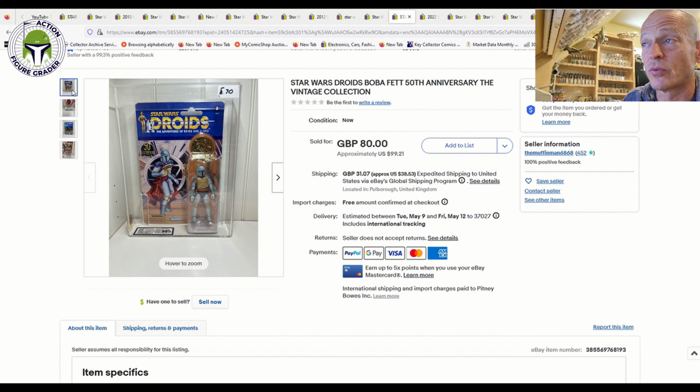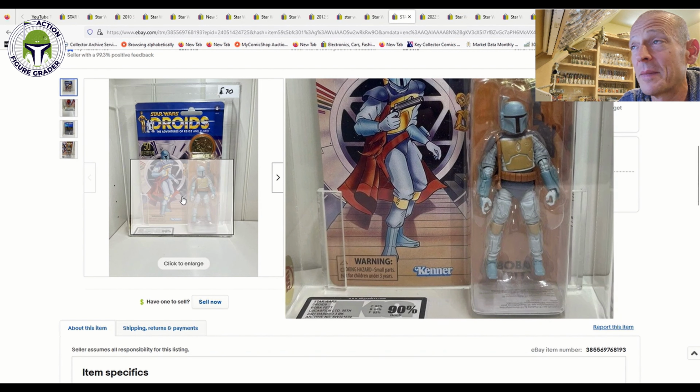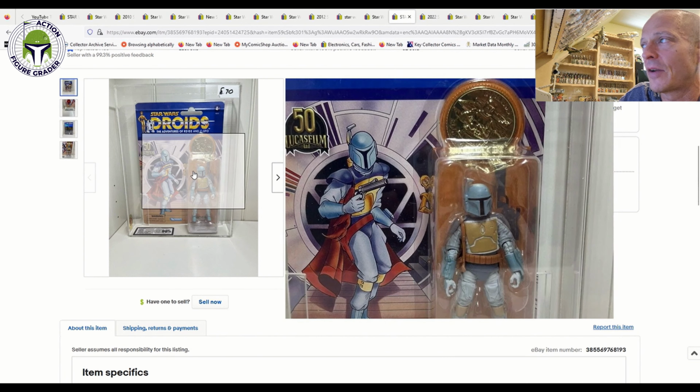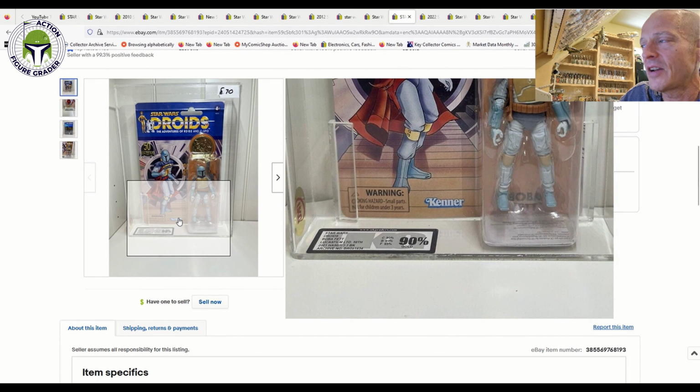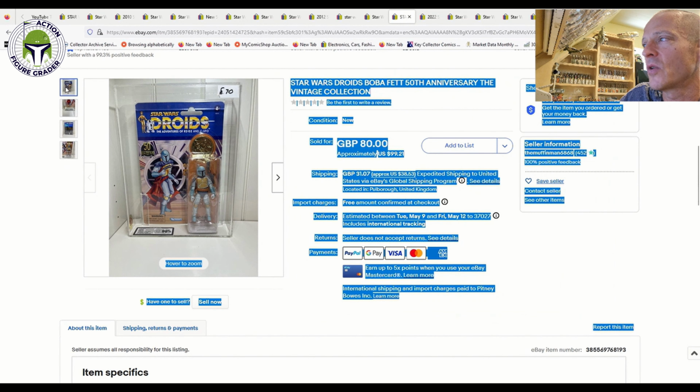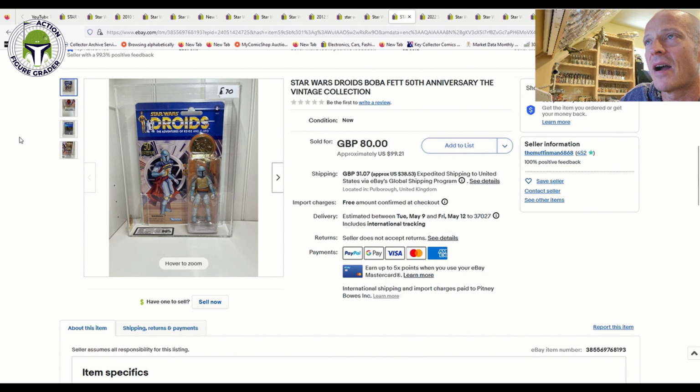Again, I know it's a repaint, another Boba Fett, but man, I love that card back. What is there not to love about this card back? There's just everything about this, it's one of my favorites in a very long time. Fennec Shand and the 2021 Droids Fett are two that come to mind for recent releases that I just absolutely love. But I love that one.